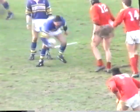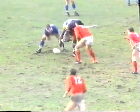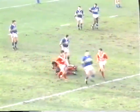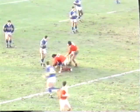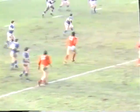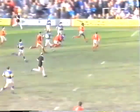Warren Wilson having a run for Leeds. Again, like most of the players on both sides, making absolutely certain he doesn't knock on. Deep inside his own half. Roy Powell. Waddell. Can't break the tackle. Cruikshank, Schofield. Leeds will certainly play the full 80 minutes, and Gary Schofield has already found the gap.